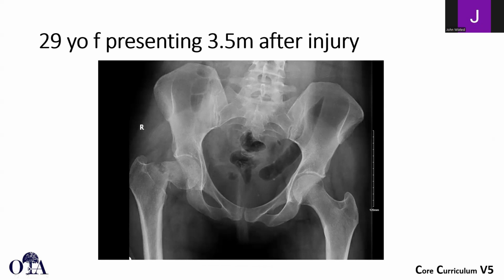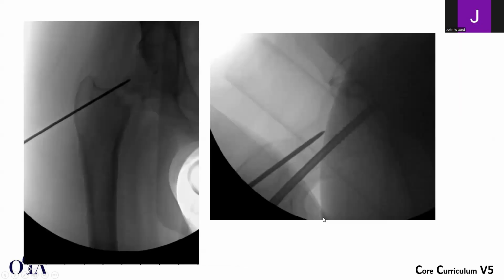So I talked it over with her, and we decided we would do the best we could without opening it up, because we didn't want to increase her infection rate for subsequent hip arthroplasty. So we put her on the fracture table, and you can see we got a pretty reasonable reduction. We have a big gap down here, right?